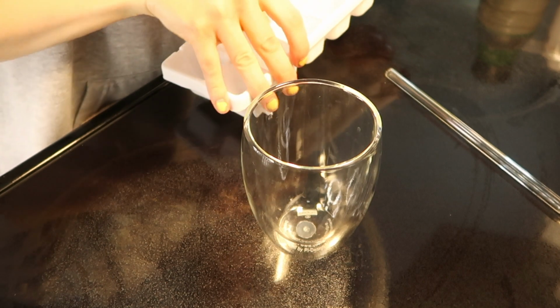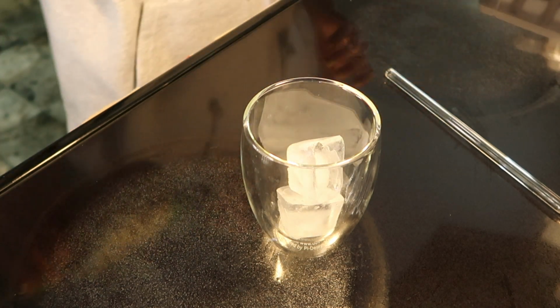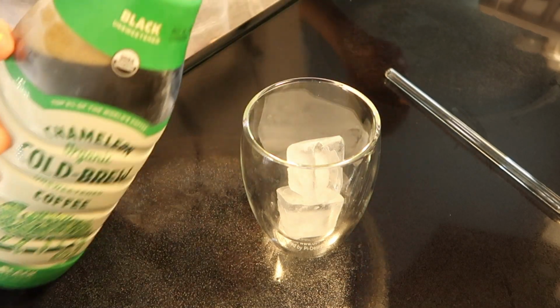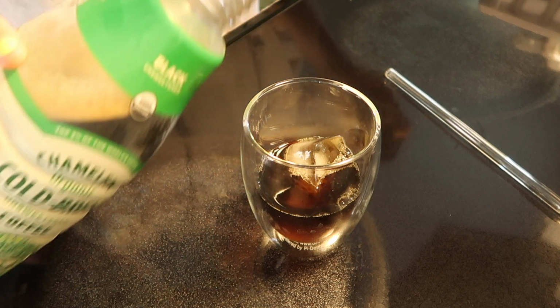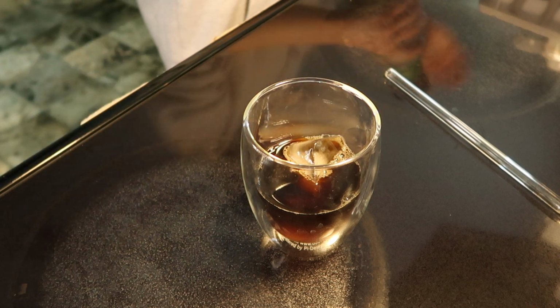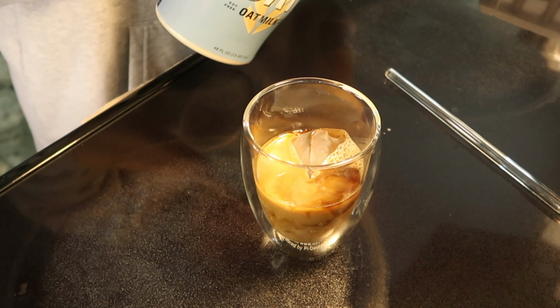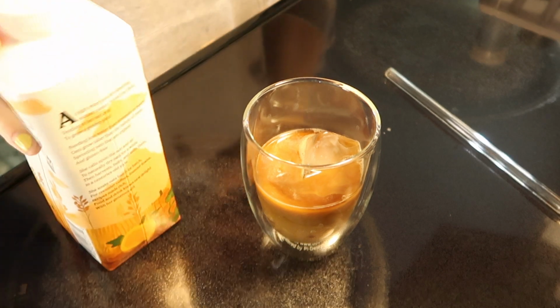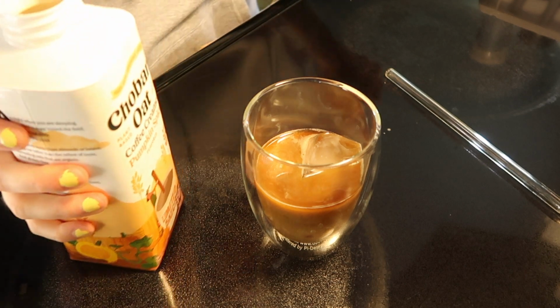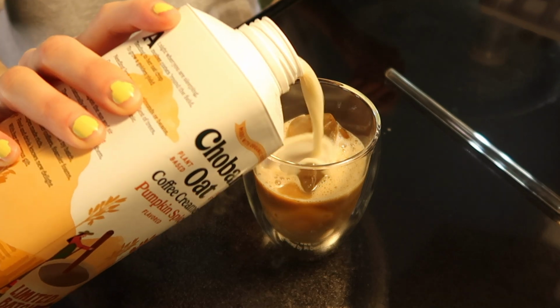Okay, I am so excited for this. Two ice cubes was perfect this morning, so I'm gonna stick with two. Do a dash more like that. And I cannot wait to try this. I'm hoping it's good. I hope Chobani comes out with a dairy-free vanilla or a dairy-free hazelnut creamer. I think that would be so delicious. Okay.